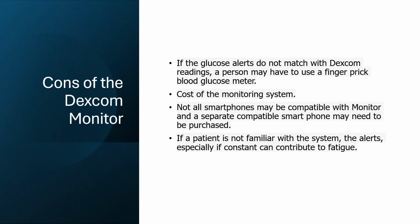Another concern is the cost. The technology is expensive, and most people whose insurance cannot cover it will not be able to have the opportunity to use it. This disparity in healthcare access creates a problem of the widening gap that compromises the overall public health outcomes. The last concern of the technology is how the stream of data generated can confuse its users if not educated properly on the device. And not all smartphones may be compatible with the monitor, and a separate compatible smartphone may need to be purchased, that going along with the costs of the system.